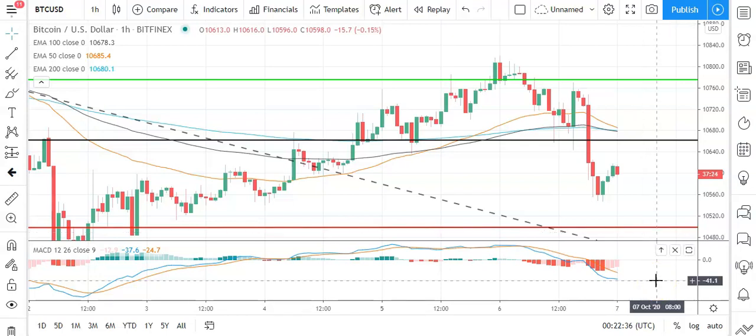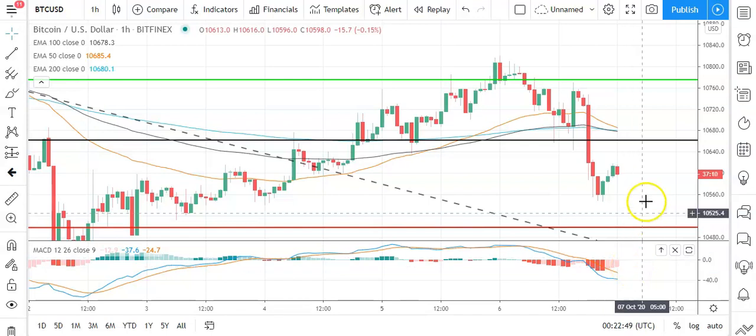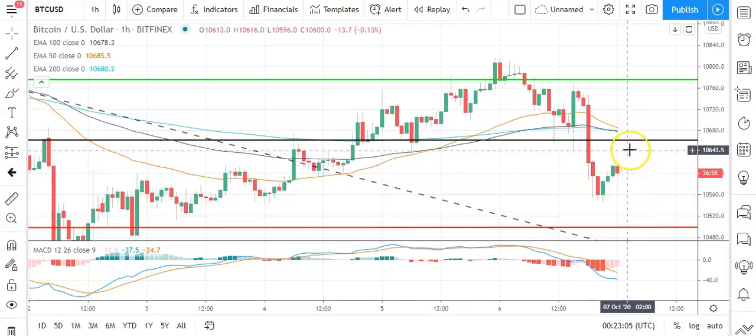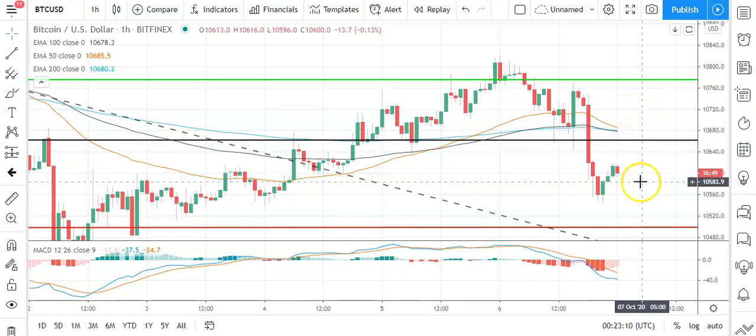Looking at the MACDs, slight narrowing of the bearish histograms. There was a failed bullish cross there late yesterday, but nothing conclusive to suggest a recovery of yesterday's losses. On the EMAs, we're seeing the 50 fall back towards the 100 and the 200, supportive of this early move south in the early part of the day. So key through the morning would be to break through that pivot level at 10,661 to then target 10,700 levels. Fail to do that and you're looking at sub 10,500.